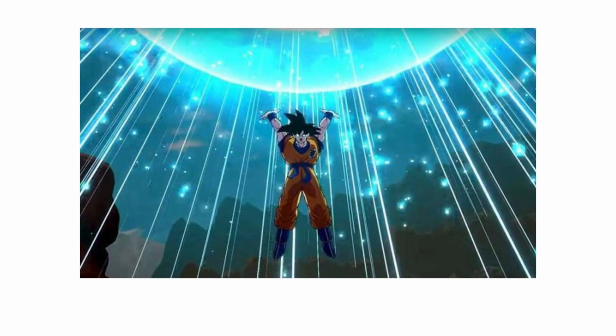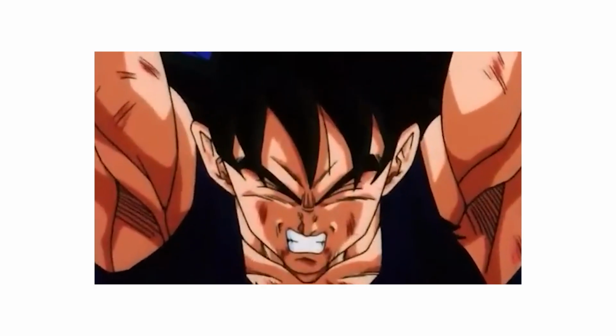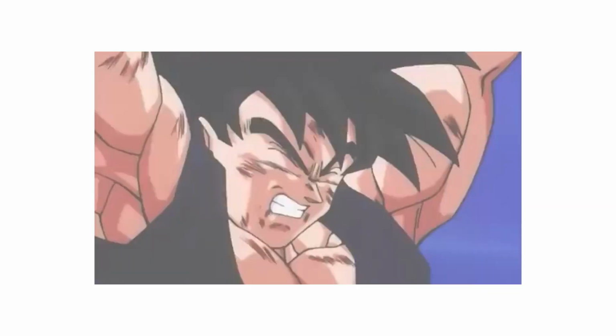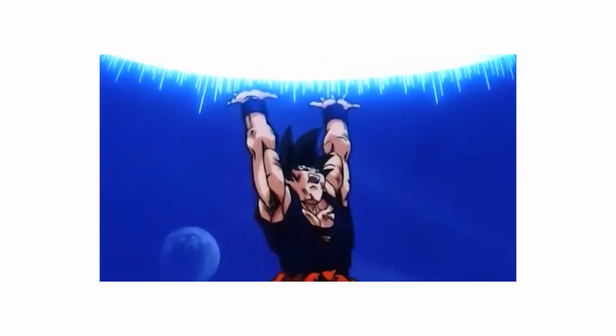To make the Spirit Bomb, Goku sits down and asks everyone to send him their energy. He closes his eyes and concentrates, feeling the energy flow into him. Then he raises his hands to the sky, and all the energy comes together to form a bright, glowing ball. This ball can be as big as a planet and is full of pure, positive energy.